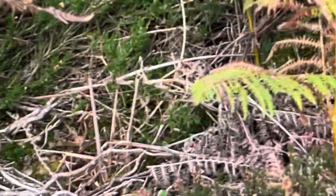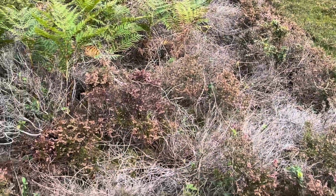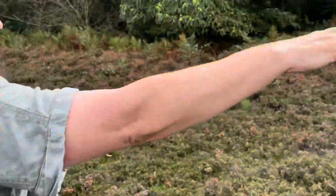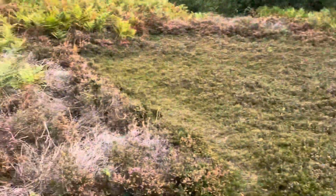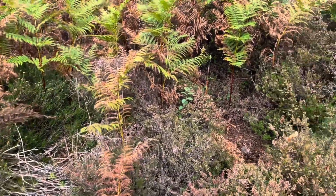So we've just come to a typical spot. Rubbish all the way around, overtaking the heath. A little open area, just a glimmer of sunshine. It's a bowl, an open area. They're always in a bowl. So if you're in somewhere like this, just check out the sunny edges. You can see where they want to be. They can just vanish underneath.